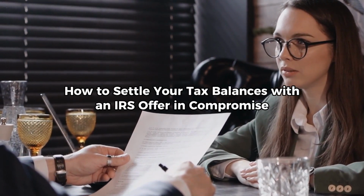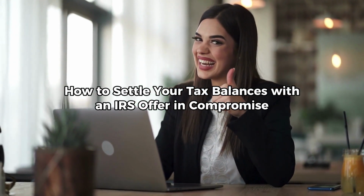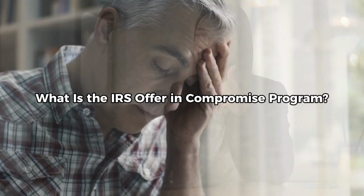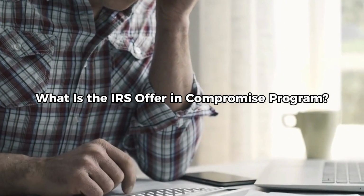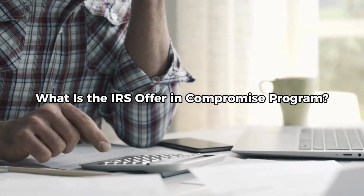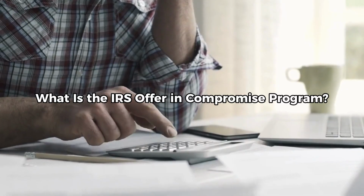Let's walk you through each of these steps to help you better understand how the process works and whether it's the right solution for your tax situation. The IRS Offer in Compromise program is designed to help taxpayers who cannot pay their full tax debt due to financial hardship. It allows them to settle for less than what they owe, as long as they meet specific criteria.